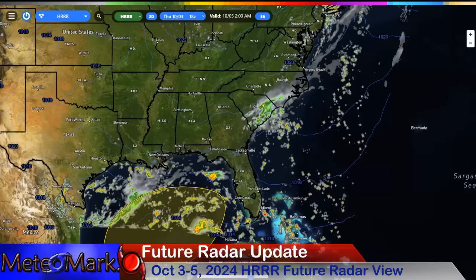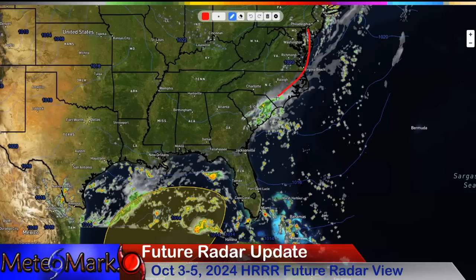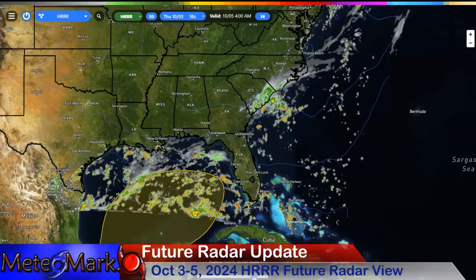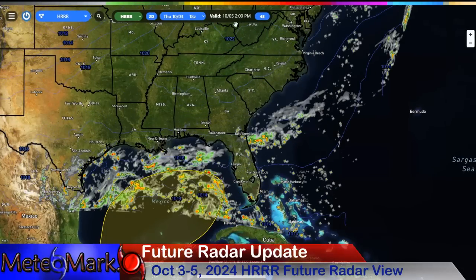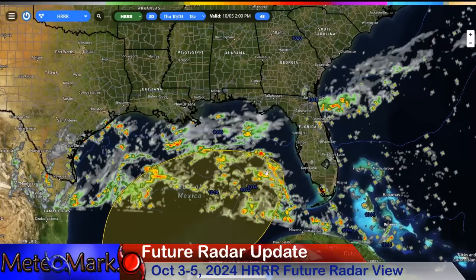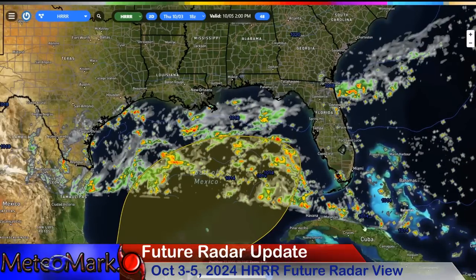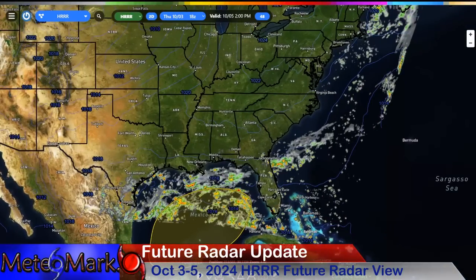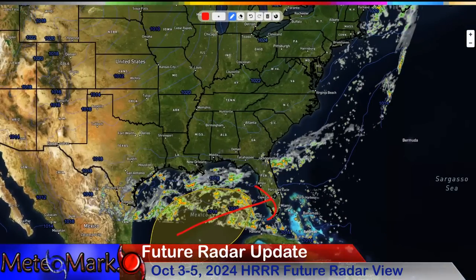But thankfully, you can see that trough. It is moving towards the southeast here, so it's scouring out that moisture as it does so, even for the Carolinas as we head later on into the weekend. And then as we head into 2 p.m. on Saturday here, look at this. The Gulf is just loaded with tremendous amounts of moisture. And unfortunately, a lot of this has its eyes on Florida.